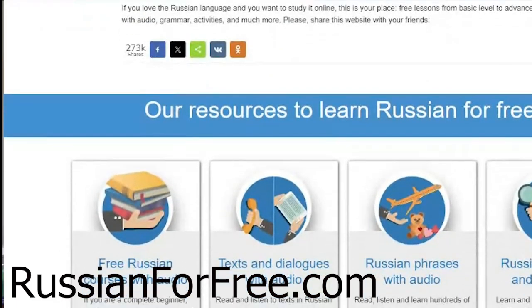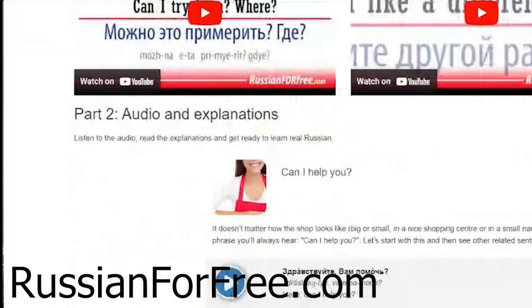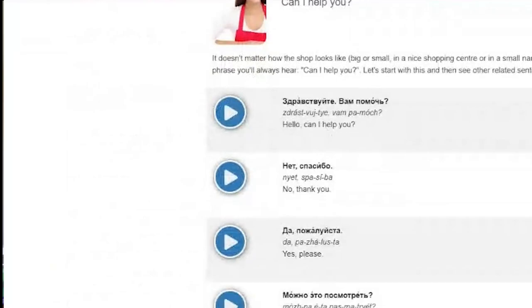Russian for Free has a ton of grammar exercises and tables, and it has one of the most extensive explanations on grammar tables and exceptions to be aware of when you are learning the Russian cases, especially, and it does come from the same producers of the books that I mentioned in our section from Systema Kalinka.